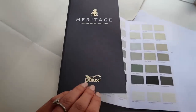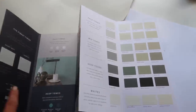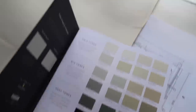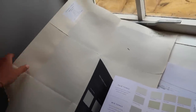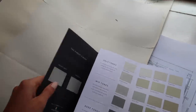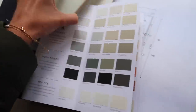So yeah, I did go to Homebase and pick up some samples. We're trying out the Dulux Heritage range. They just have some really beautiful colours, perfect for a kind of country cottage. And I did paint on the back of an old wallpaper sample some of the tester pots. And this one here, it looks a little bit whiter, but this is a sample of the flaxseed shade. And I think that they go really, really nicely together.